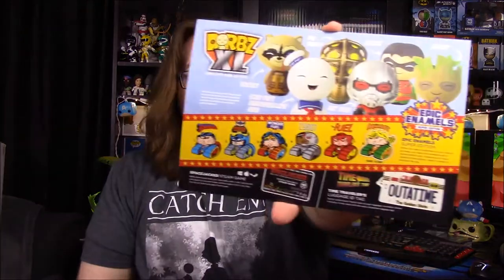So that's cool. So I would have liked Groot, Ant-Man, or Robin, possibly. But Rocket's fine, too. He's close to Groot. So got that, so that's awesome. Then we got our epic enamel pins, and we got Wonder Woman. Of course, got all the same characters that we saw in the back. The Space Jack Steam game, and then the Out of Time Back to the Future license plate ID tag.